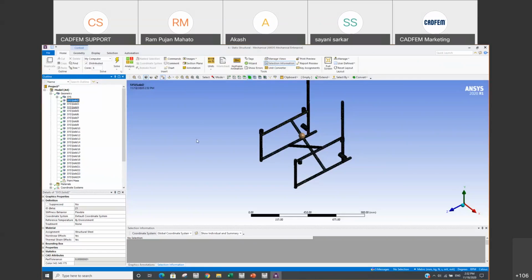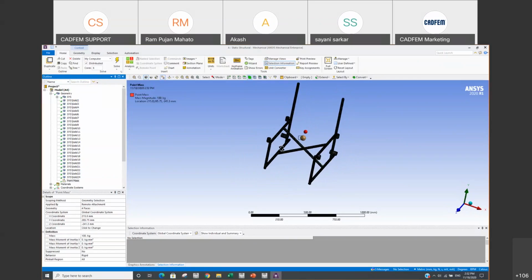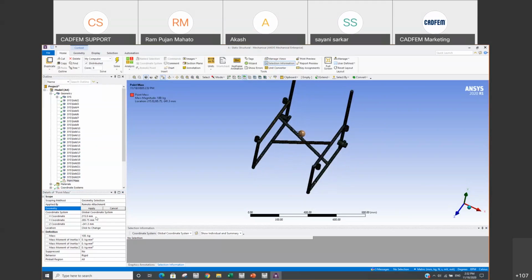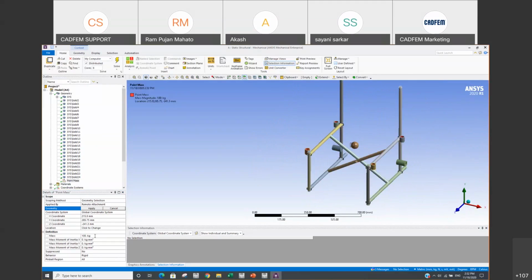Other formats are also supported. In this case, what I modeled is only the structure part, and I've given a point mass in order to give the mass of a man. I mentioned the mass and gave the transfer of that mass to these four faces, where the load will be transferred or where the seats are fitting. So this mass of around 100 kg I have applied here. The mass will come over this part where the seats will be attached.